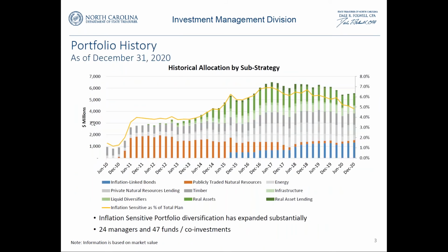The next slide shows the historical allocation by sub-strategy. As you can see here, the colors look markedly different from the inception of the portfolio to the end. Why is that? That's because the inflation-sensitive portfolio has had 4 different phases, 4 different guidelines since inception. Initially, we were going to focus on publicly traded natural resources, commodities and energy-related assets. So that's where you see a significant amount of orange early on.